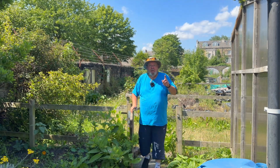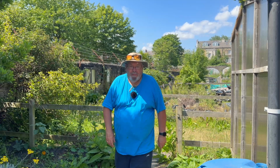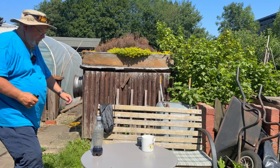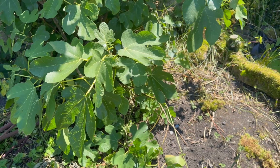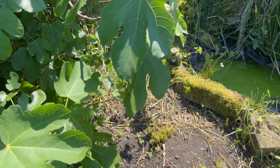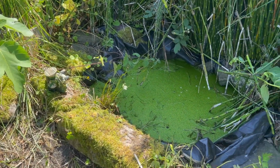So we'll go and take a sit down and see what we're going to do today. We'll have some jobs to do today, so before we do, I'll tell you what me and Danny did on Thursday. Me and Danny cleared the area around the pond, as you can see. While clearing it, we found some frogs in the pond.